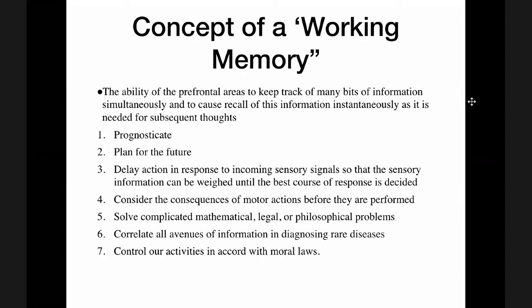Okay. Concept of working memory. So some of us are able to carry out a certain activity because of a working memory. And ito yung concept of prefrontal area, another activity of prefrontal area, the concept of working memory.